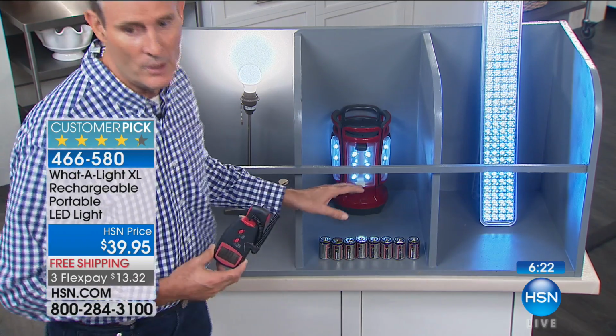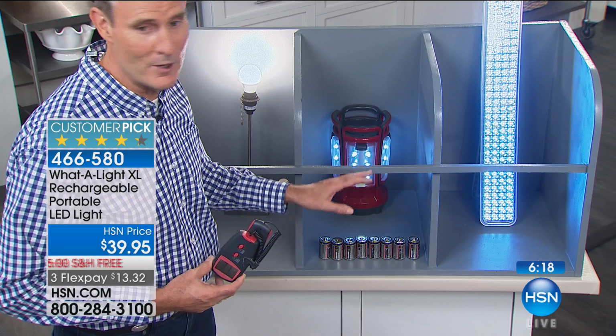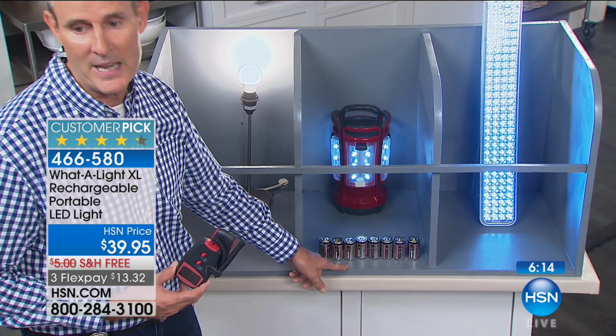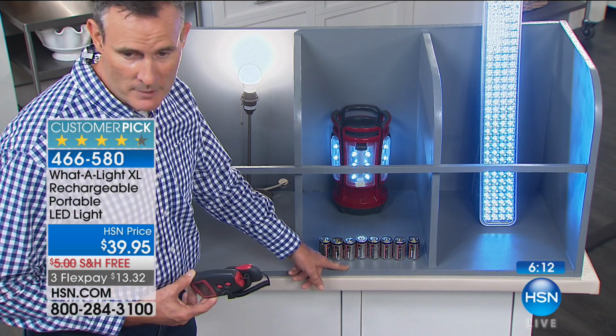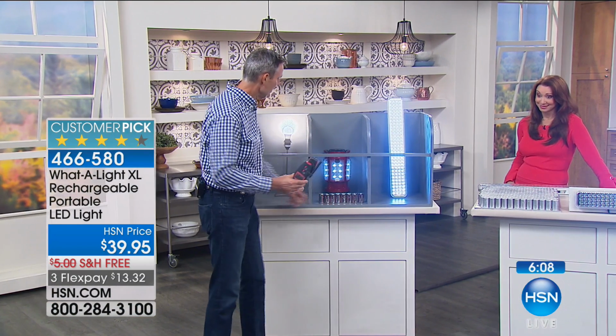Sure. Now, LED lantern, very popular, very expensive. Much more expensive than the WhatALight XL. Then you've got to buy 1, 2, 3, 4, 5, 6, 7, 8 batteries. And then if you want to make them rechargeable batteries, you've got to buy a battery charger. That's a lot more money. Yes, it is. Let's get a reading on that.